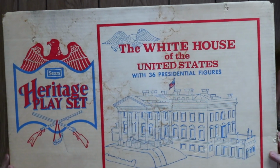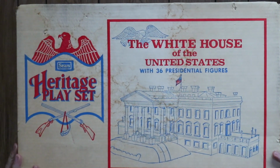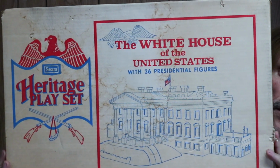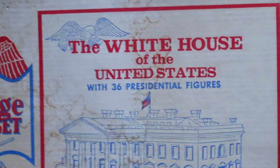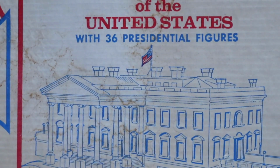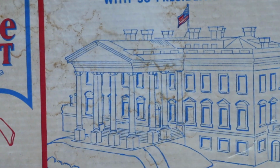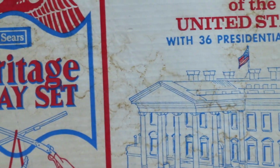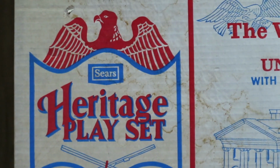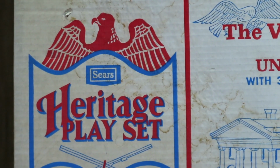Around that time, they got a contract with Sears, and they started making these heritage play sets. I would love to show you what this looks like. I'll show you what it is. It is the White House. It has stand-up pieces that form the White House, and in front of it will be a bunch of little figures that show what at that time were the 36 presidents that had had office up until then.